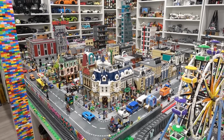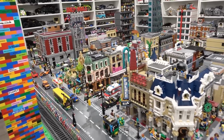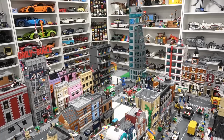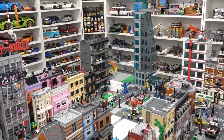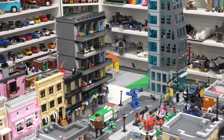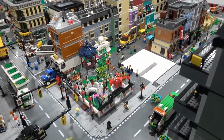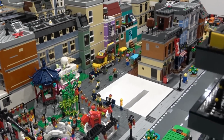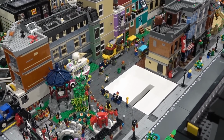The LEGO City has lots of modular buildings, and recently we placed the boutique hotel right here on this corner. Amongst all these buildings, we have two open spaces. Recently, we removed one of the skyscrapers, and we've opened up a spot right there between the Avengers Tower and also the SIG Tower. The other open spot can be seen right here beside the Spring Lantern Festival and also the detective's office. We also made an alley that runs behind this row of modular buildings.